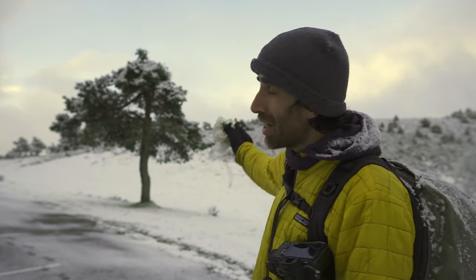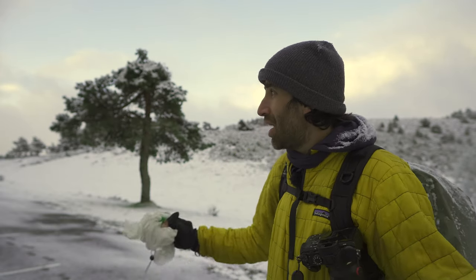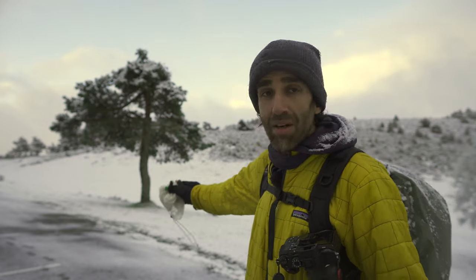Well, it's not even snowing anymore and we have some clear blue skies back there. It's getting warmer too, so this snow is not gonna stay on the ground for too long, I'm afraid. It's gonna snow later again, according to the forecast, so I still have hopes to make more images. But anyway, I'm here by this tree.